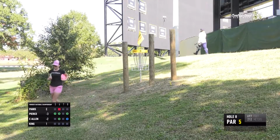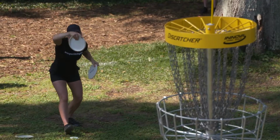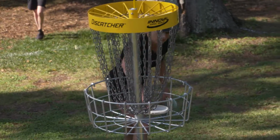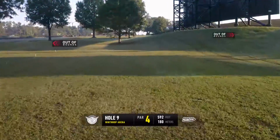Birds for Paige, pars for Kona and Haley there. Get a good look at this eagle putt. Dead center on that one. Dead center. And guys, I assure you, we will be back to slow motion after this hole. I'll eat that one. That was my bad, but it will never happen again.